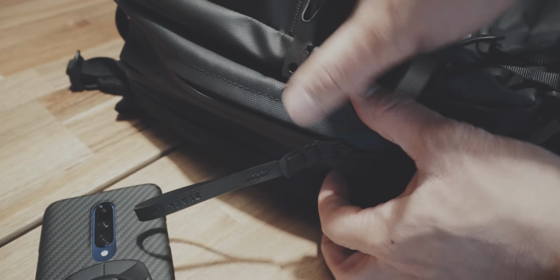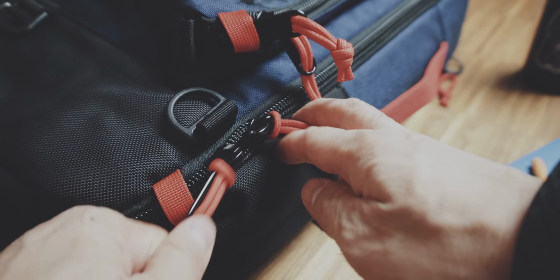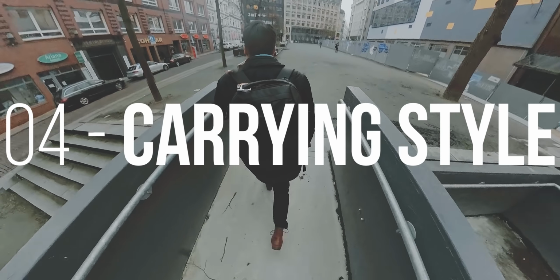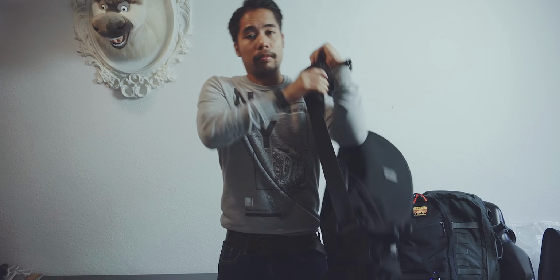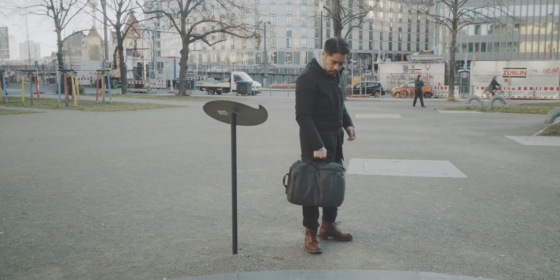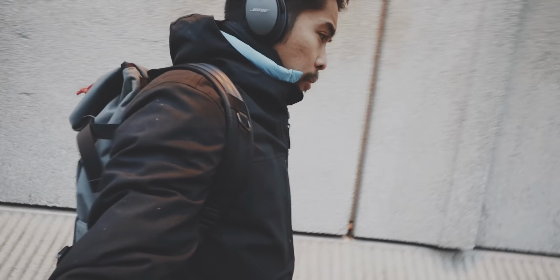However, here it is crucial that the zippers are high quality, because if the zipper fails, it is highly likely that all of your contents fall out of the bag. Next up is to decide on the carrying style: backpack, sling/messenger, or briefcase. This is also highly dependent on your preferences and use case.